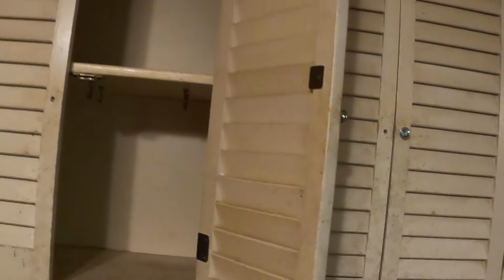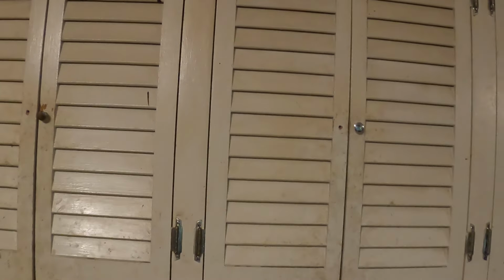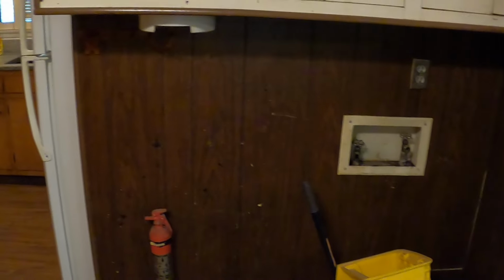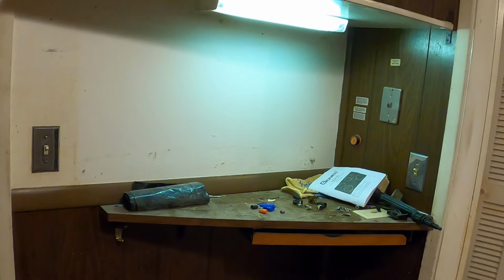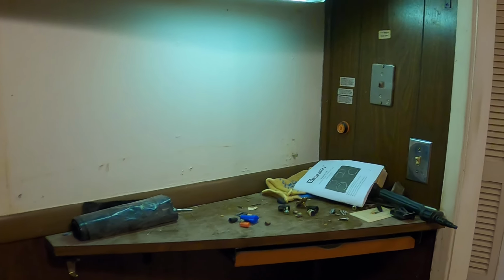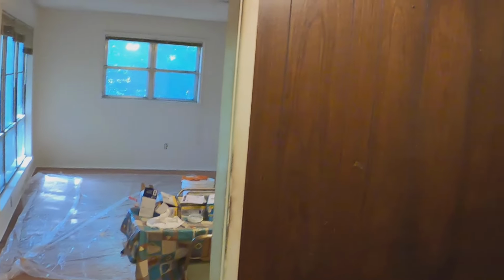And there's some cabinets here that just need to be cleaned up and possibly repainted. But these are a nice little set of cabinets, and below that is where the washer and dryer will go. And there's a shelf up here in the top, and as you move down there's a little desk area. I guess when they had the home phones, there was a telephone there, and the person probably used this little desk area to take notes or what have you.